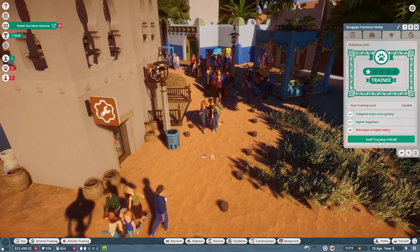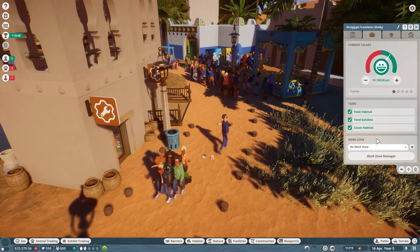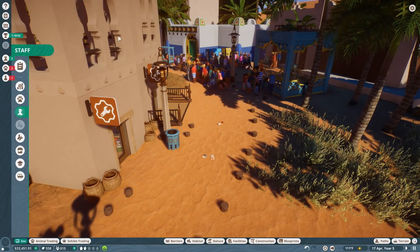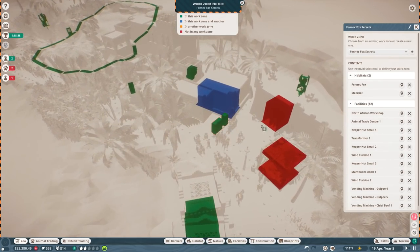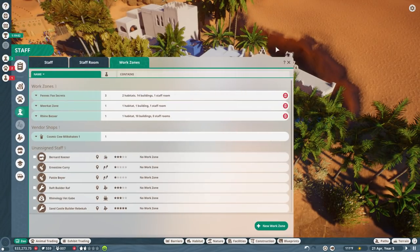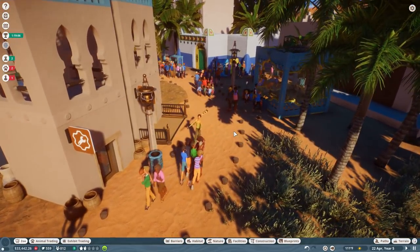We're going to have her training go up. She's not assigned to any work zones right now, but I think we'll put her on Fennec Fox Secrets. And then let's change Fennec Fox Secrets to include all this new stuff. There we go. Like all of these things, so that hopefully people will take good care of everybody and everything.